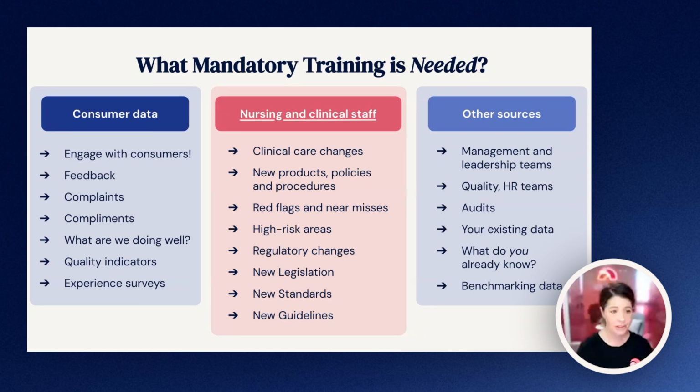So as you can see on the screen, there's a lot of it. We've broken it up here into consumer data, nursing or clinical staff data, and other sources. So, just picking out a couple, what do your consumers, what do your patients or clients think? What do they see as red flags or issues that are important to them? Engaging with this group, honestly, as a target audience in our annual needs assessment is best practice. So if you're not at least speaking to your consumers, the people in your care, just to get a pulse check on what training is needed, then it's best practice to do so.